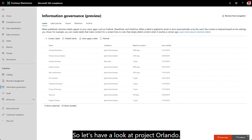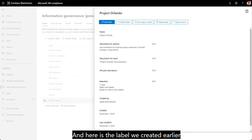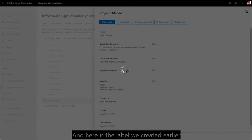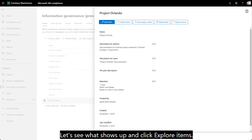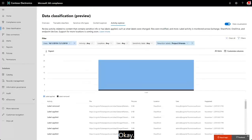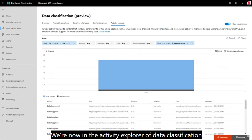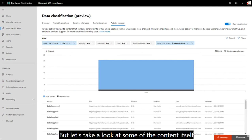So let's have a look at Project Orlando. Here's the label we created earlier for Project Orlando. Let's see what shows up and click Explore Items. Okay. Now we're in the Activity Explorer of Data Classification, where we can see recent activity like labels being applied or removed. But let's take a look at some of the content itself.